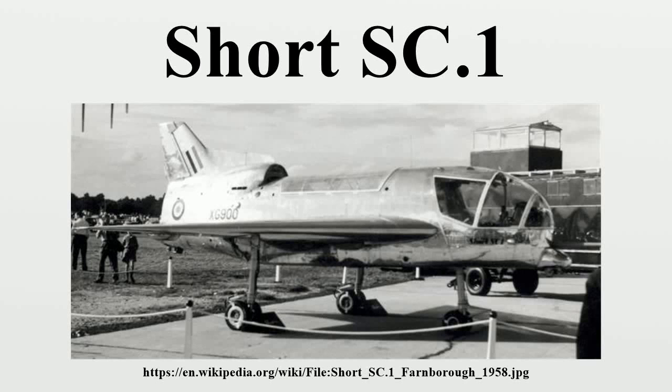The Short SC.1 was the first British fixed-wing vertical takeoff and landing aircraft. The SC.1 was designed to study the problems with VTOL flight and the transition to and from forward flight.